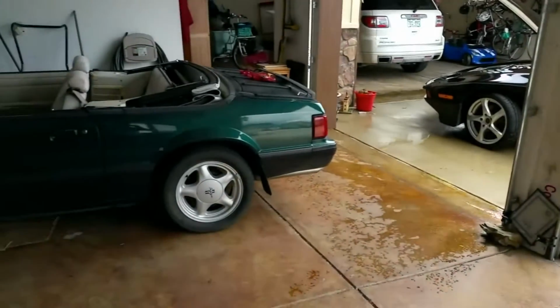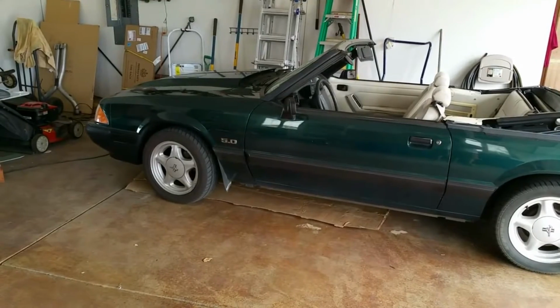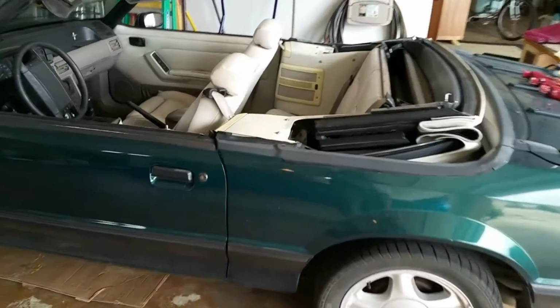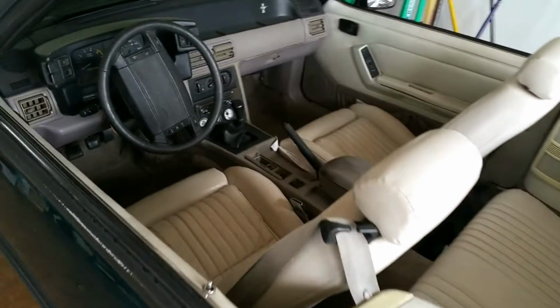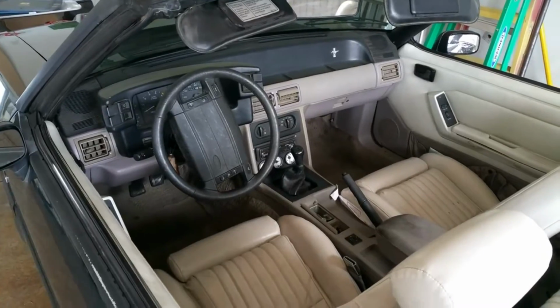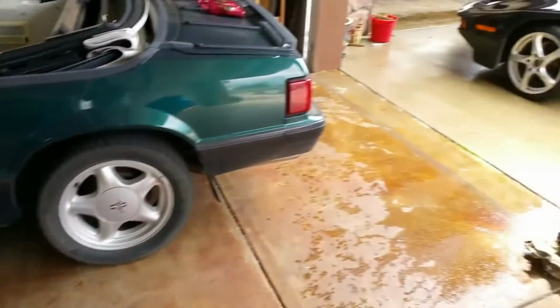And this is my Mustang here. 2015 convertible, 5-speed. This was my daily driver for about 8 years. But I put a supercharger on it. Full exhaust. It does really well. Need to get some bigger wheels and tires because it has a hard time getting traction right now.